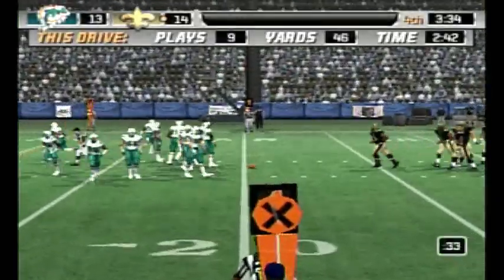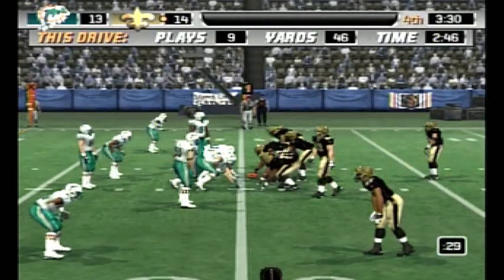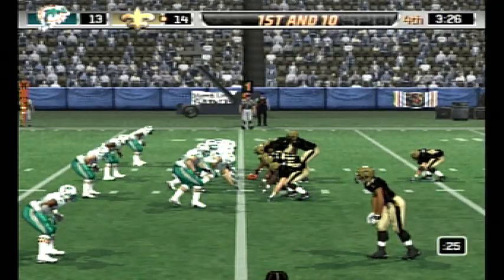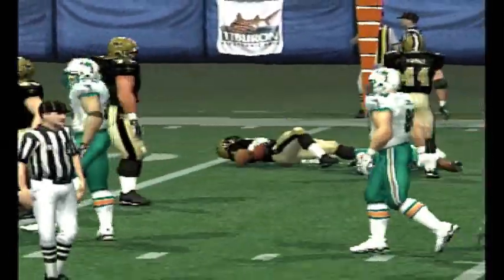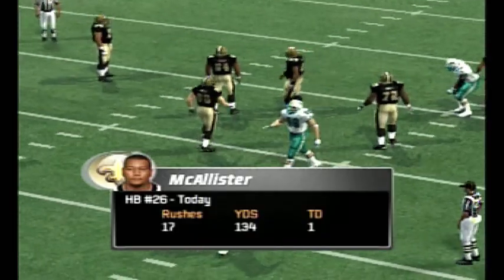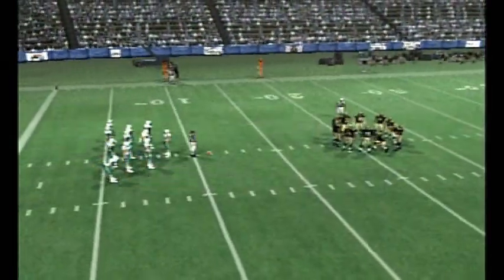Tenth play of this drive. They're threatening inside the 20. Miami goes with a four-man front. Gets the call. Jones is there for the tackle. He's having himself quite a game. He's one of those guys who you can really trust to carry the load on offense.